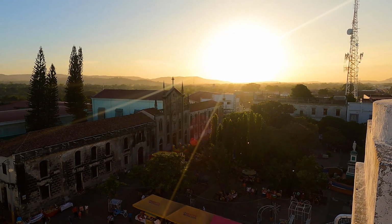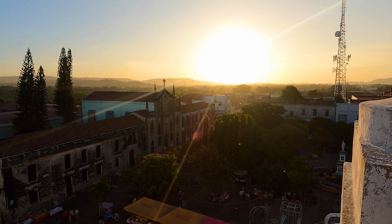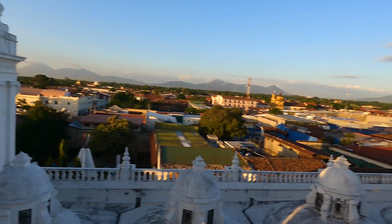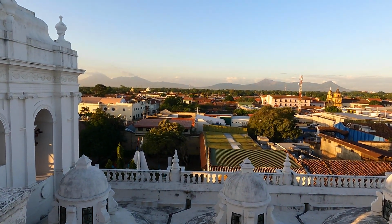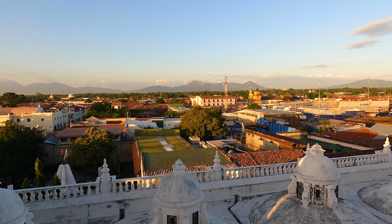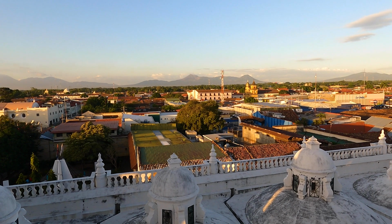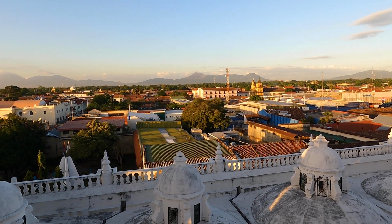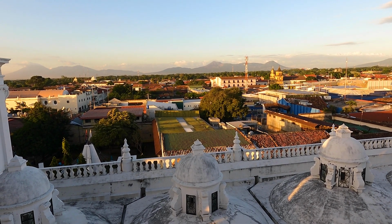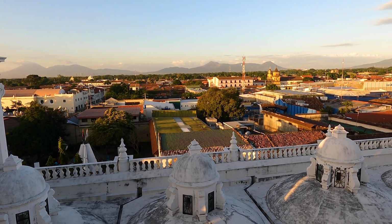Yeah, if you guys do come visit the Basilica de la Asuncion, definitely pay the $3 to come up here. It is gorgeous, as you guys can see. Wow. And on each of the sides here, you can see the entire town or the city. Look at that, see? You can also see a little bit of the volcano in the background. You can also see the tiles of the houses and buildings are very similar to the tiles in Cuenca, Ecuador. So cool.